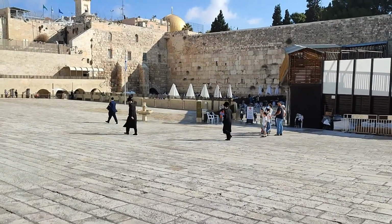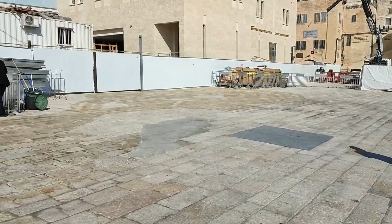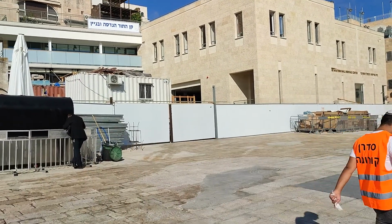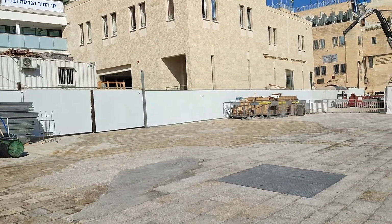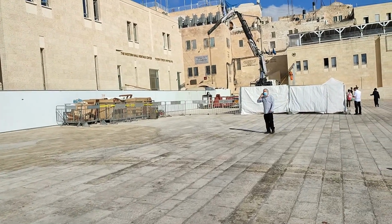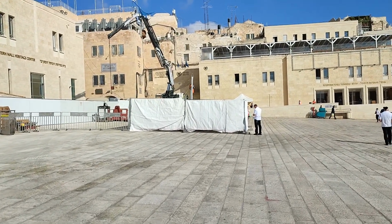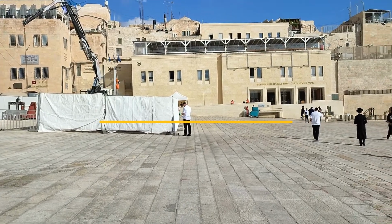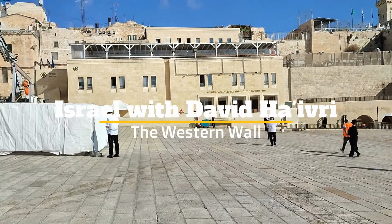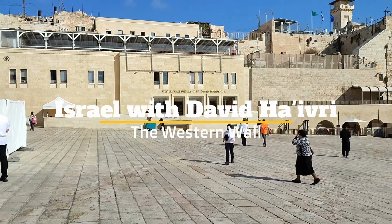Here you can see we're looking at the Western Wall now, and when we spin around we see this new building. This is totally new, it's not even complete yet. It's called the Liba Building, which is part of the Western Wall Heritage Fund. You see the sign on the building, it says the Western Wall Heritage Center, and there you can see the Netiv Aryeh Yeshiva and the police station. Above the police station there's an observation terrace, and below is the entrance to the Western Wall tunnels.